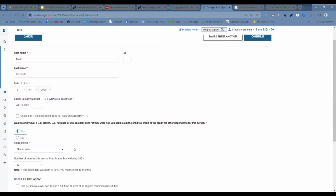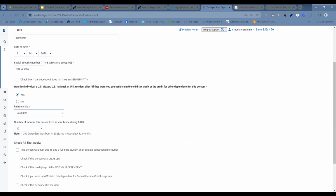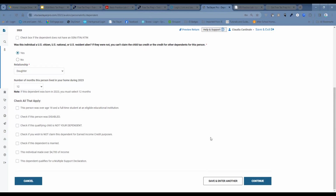You're going to hit yes, this was an individual who is a U.S. citizen or national or resident alien, to claim the child tax credit. You're going to drop this bar down and hit daughter, because she is a daughter who lived in the home for 12 months. This is if the person was in college or disabled, or say you have a custody agreement where you claim the child one year and the other parent, the father or mother, claims the child the next year. You would just click this if it's not your year. If they made over the $4,700 worth of income, that's where you would also click it. But for this case, there is none.